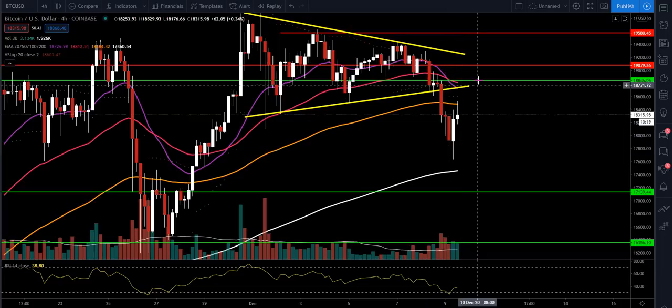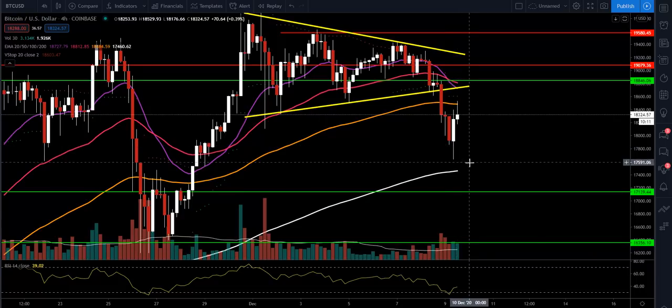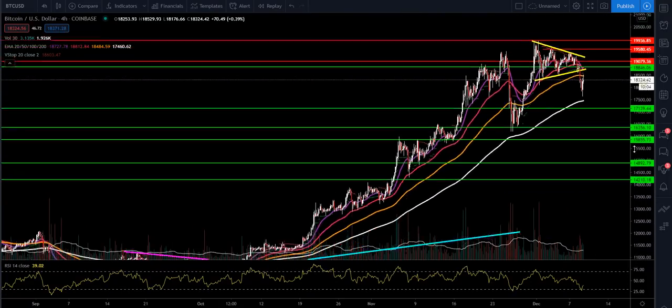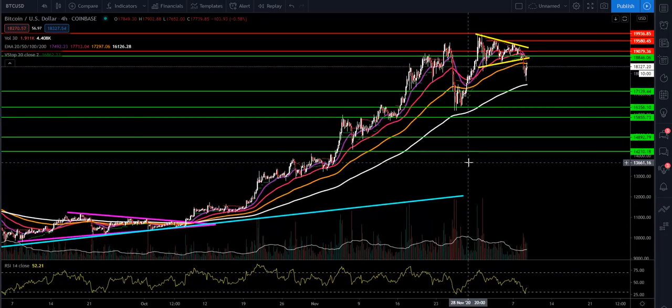You know, if you're really trying to play something like this and you think we're going to get a move out of here, I would definitely have some stop loss down around that 17,800 area. And then I'd also look at that 200, because if we drop below that, I mean, take a look at this as we step out, just to show you all some history. I think if this breaks, it'll be significant, and it still would be healthy for Bitcoin.